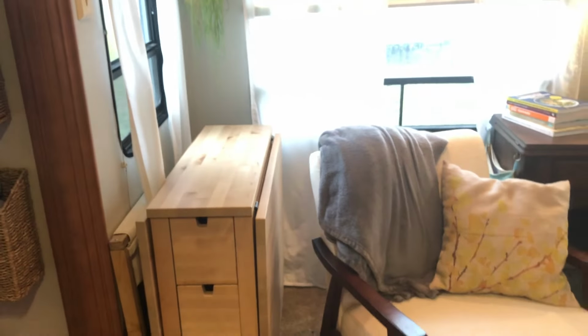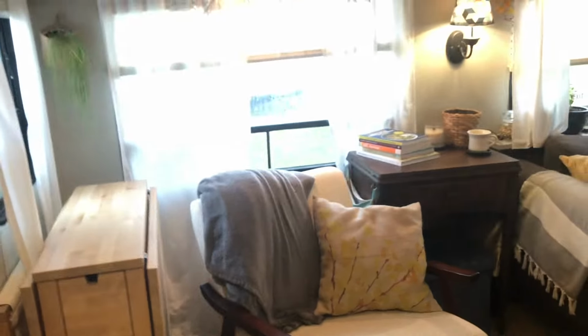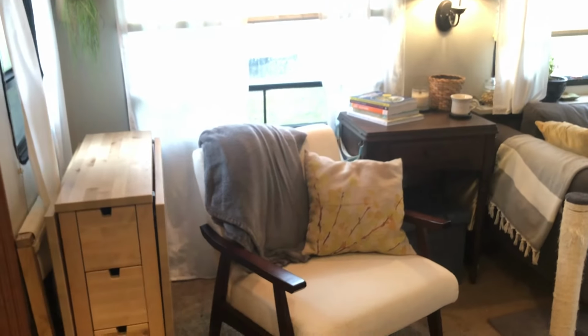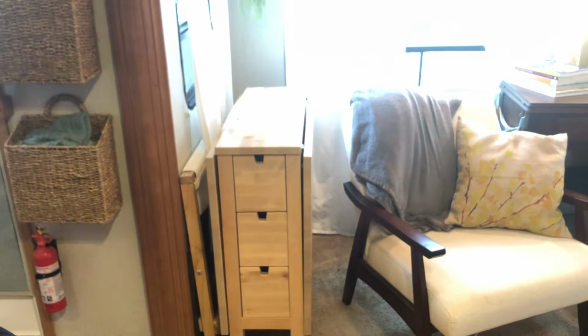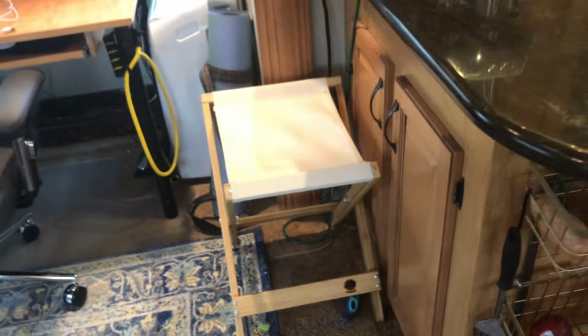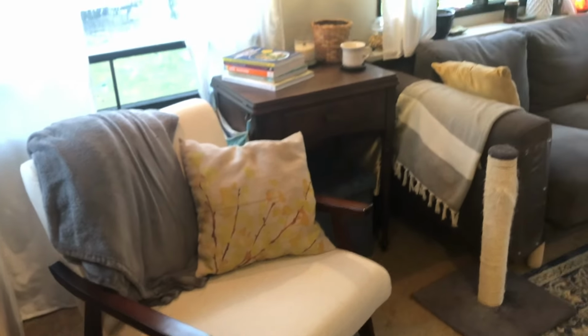So when we first bought the RV, we had a dining set, a table and 4 chairs, but I really started feeling like it was too crowded, and so I got this table from IKEA to replace it with that we can set up when we feel like sitting at the dinner table or if we have guests. And then I also ordered 2 of these chairs. I've got one there. I'll show you the other one. Actually, it's over here. Just a folding wooden chair to sit at the table. And then I have this chair too, so we have extra actual seating for guests.